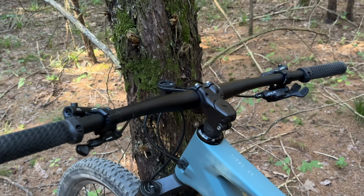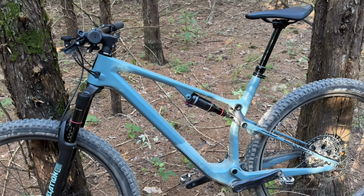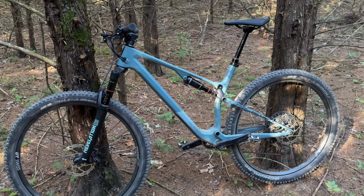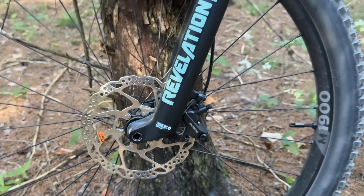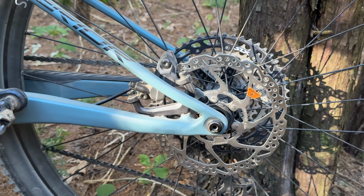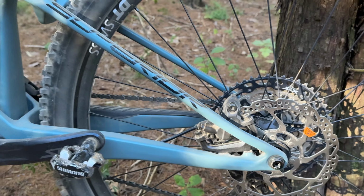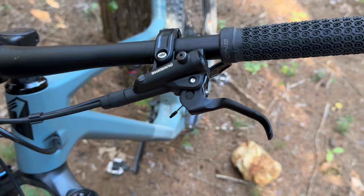And the stem on this is a good length also. This is a size large that I've got, and it fits me really well at 5'11". Taking a look at the brakes, they are Shimano brakes, and they are 4-piston, both front and back. So super, super nice. You're gonna get 180 millimeter rotors that do have resin pads, but they do have the XT style levers on these.